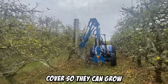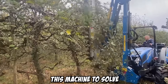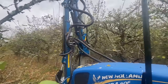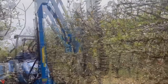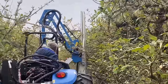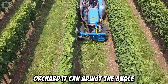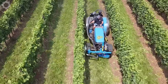Such branches will make it difficult to move around in the garden. Don't worry, there's this machine to solve all the problems. A leaf pruner will help your vineyard or orchard. It can adjust the angle, distance, and size to be able to cut leaves to your liking.